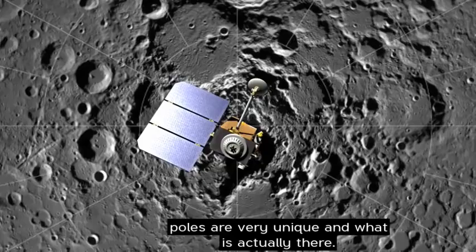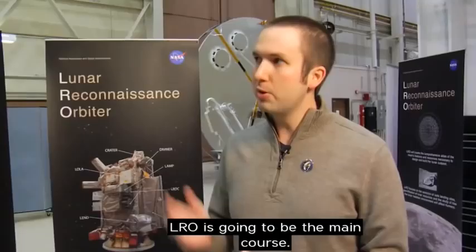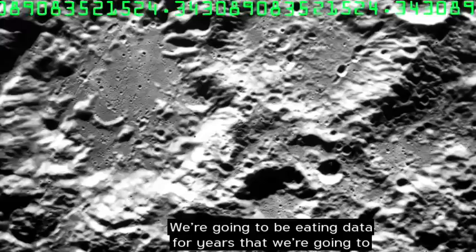Noah Petro is a postdoctoral researcher working on LRO at NASA's Goddard Space Flight Center. What LRO is going to help do is really tell us why the poles are very unique and what's actually there. We right now have just the subtlest taste of what we might find there. LRO is going to be the main course. We're going to be eating data for years that we're going to get from the spacecraft.